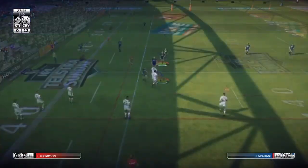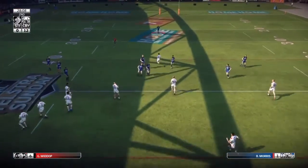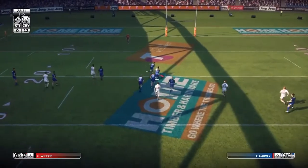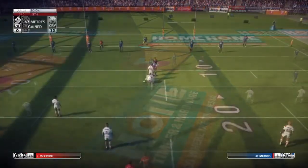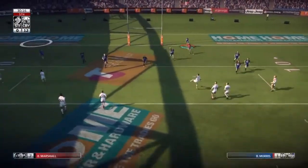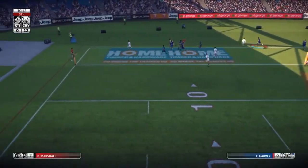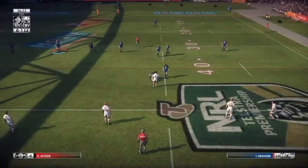Back with the game here. Dragons finally get some ball. Nice little scoop by Widdop, and he gets past Morris at the back. Tackled about 20 out. Fifth and last for them. They go to the sky, trying to change to a receiver, but there's no one under it for either team, and we get lucky there.